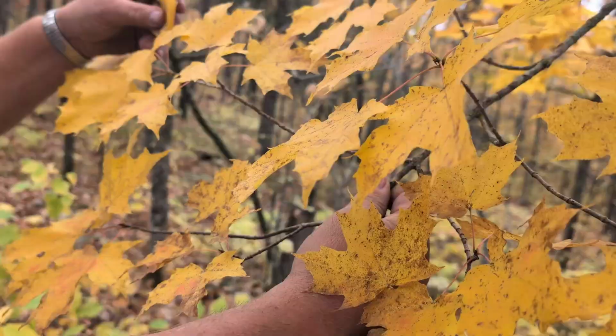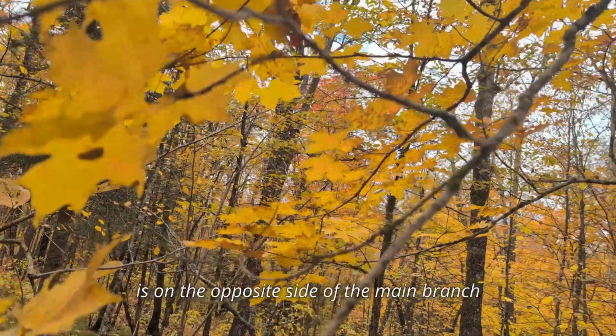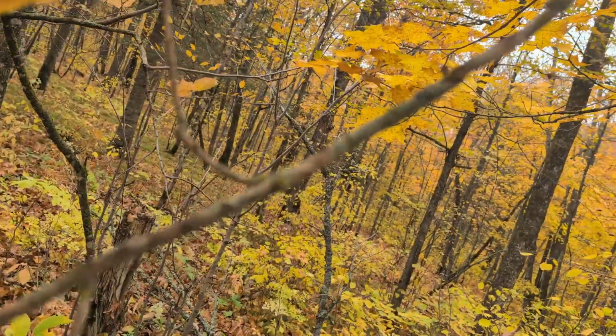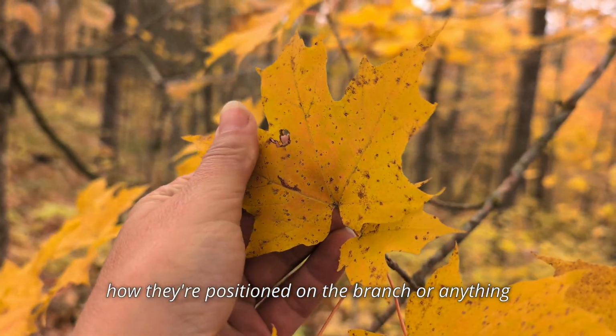It's pretty. The leaves grow opposing, but these branches are like opposing. Every other one is on the opposite side of the main branch. So that's one way to tell. I just look at the leaves. The leaves and the bark. I don't look at how they're positioned on the branch or anything.